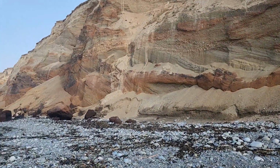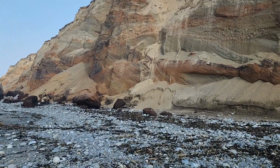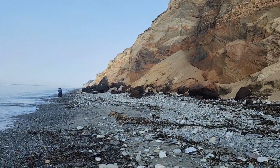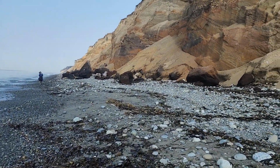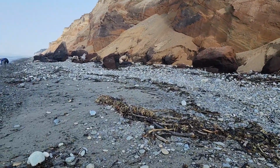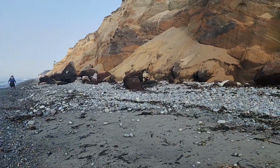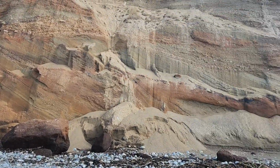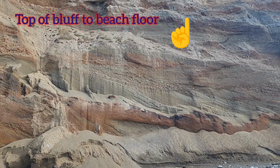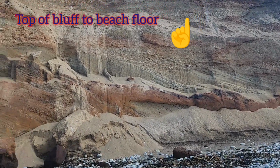From my understanding, these were pushed this way south from Canada, buried by a 3,000-foot ice sheet or a glacier about 15 or 20,000 years ago. Although I'm not an expert, obviously, I'm not a geologist, but that's what I've read. From where I'm standing, this is about, I'd say, 150 feet, 100 feet.